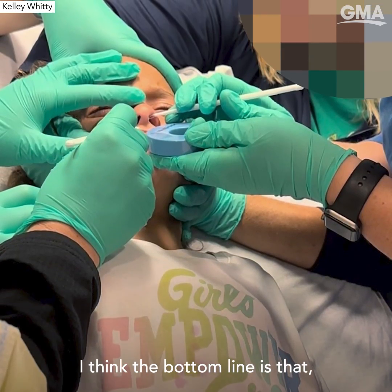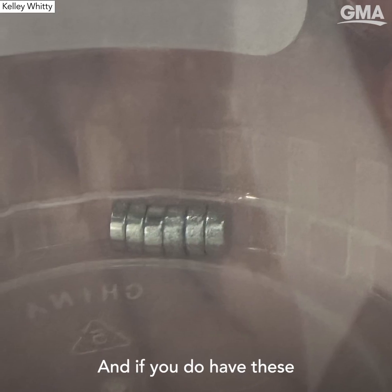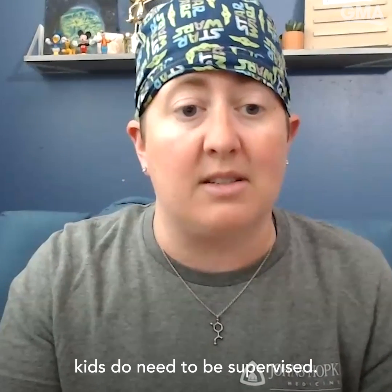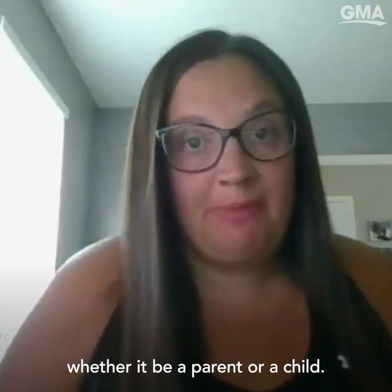I think the bottom line is that if you do have small magnets around kids, they need to be supervised the entire time that they're playing with those products. And if you do have these that have more secured magnets, kids do need to be supervised. This is a traumatic experience, and we're going to make sure that it can save anybody from going through it, whether it be a parent or a child.